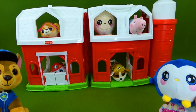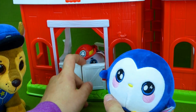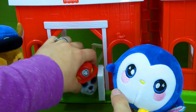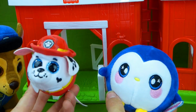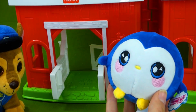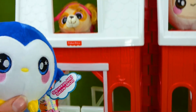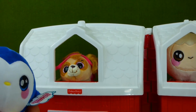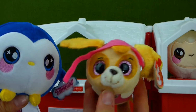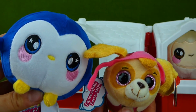Let's take a closer look at this farm. Pepper, who's in the first door? Let's take a look. Do you think it's your missing friend? That's not a Squeezamal. It's Marshall. Aw, little tiny Marshall. Don't worry, Pepper. We'll keep looking. All right, Marshall, you go over there, and we have to keep looking. Let's go up top, Pepper. Oh, is that the missing Squeezamal? No, that's Sky. Look at that. It's sweet little Sky. Don't worry, Pepper. We're still looking. Do you see a Squeezamal anywhere?